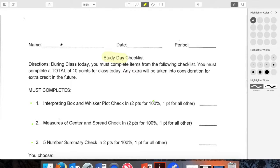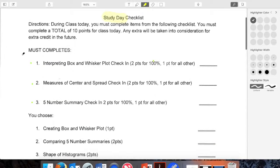So this was something that I saw math teachers using at Howard, and it was a review day where students had to max out at a total of 10 points over the course of the day. Now we'll see that there are some must-completes that all kids had to do.